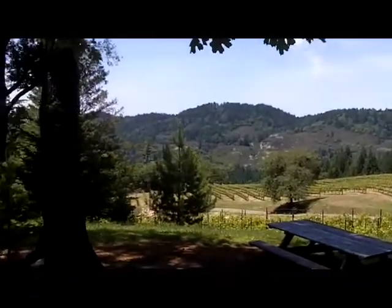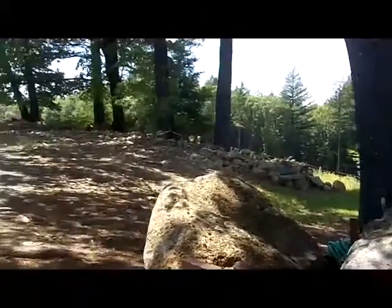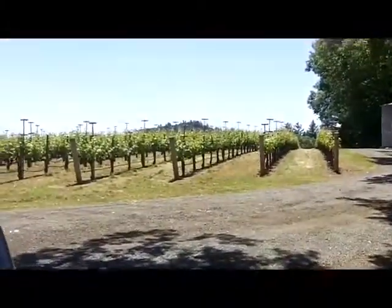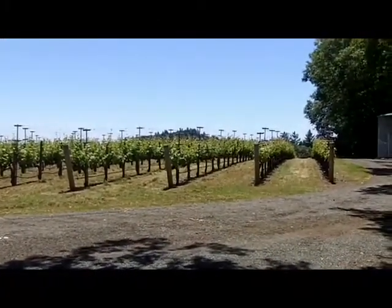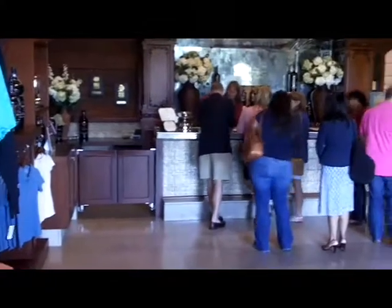The property is actually right on the borderline of Sonoma and Napa, and very heavily planted up here, all the way in the top of Spring Mountain. This is the tasting room at Pride.